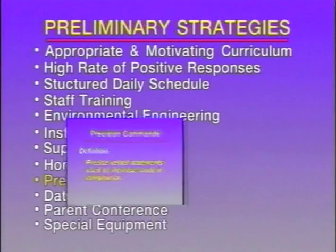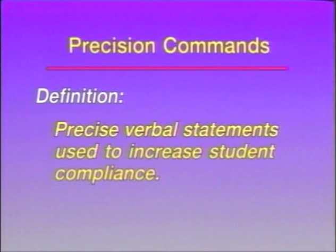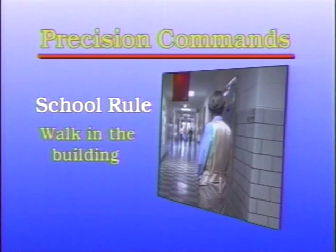Precise verbal statements used to increase student compliance. For example, this teacher will use precision commands to increase a student's compliance to school rules.